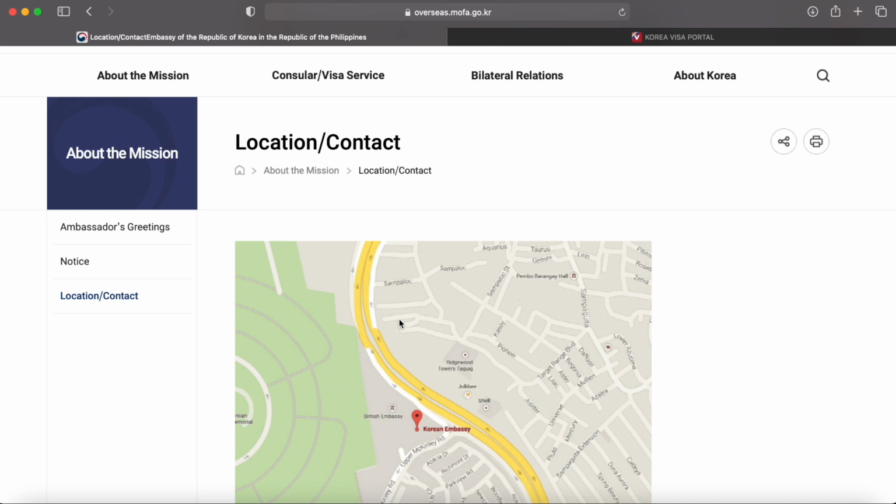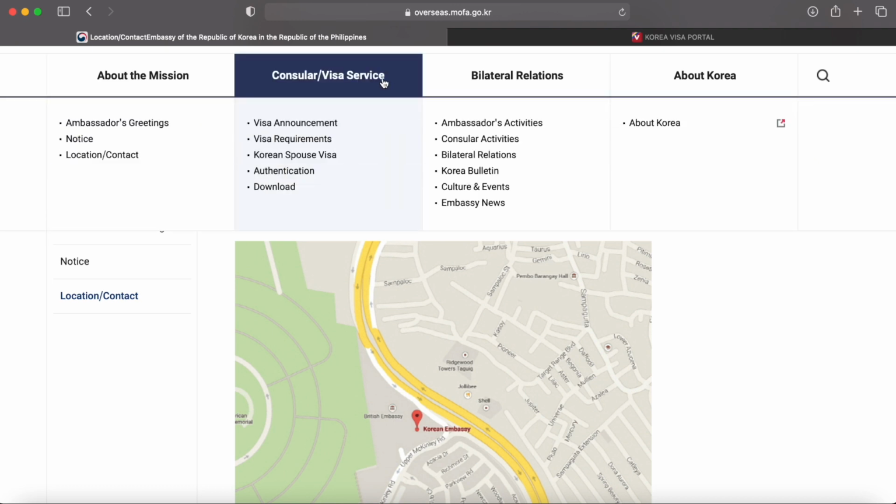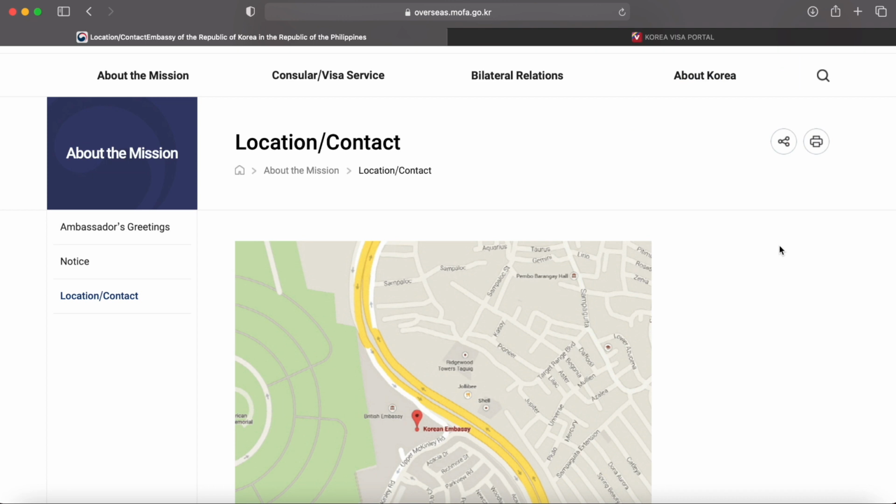If not, they would share the list here on this website as well. If, for example, you would be applying via a travel agency, you can also check that right here. After that, you can just walk in at the South Korea Embassy office. And what to expect after submitting everything: 5 to 7 working days was the turnaround time, so it's working days.